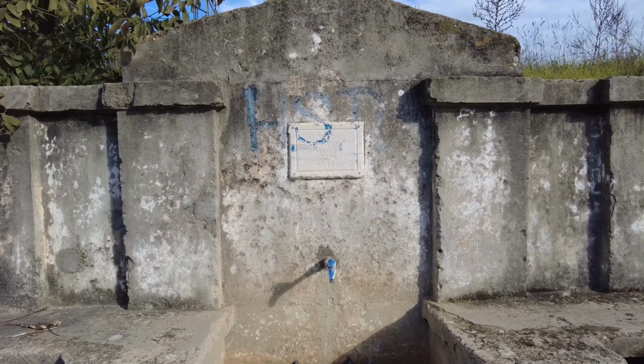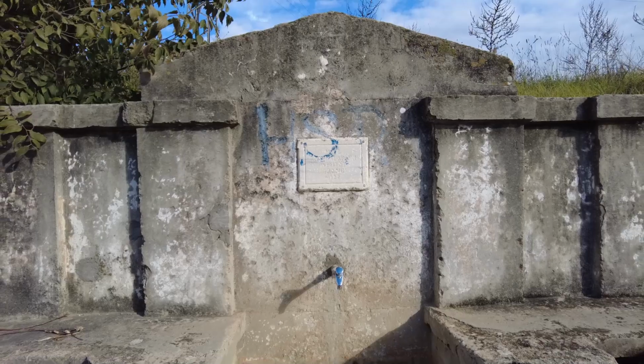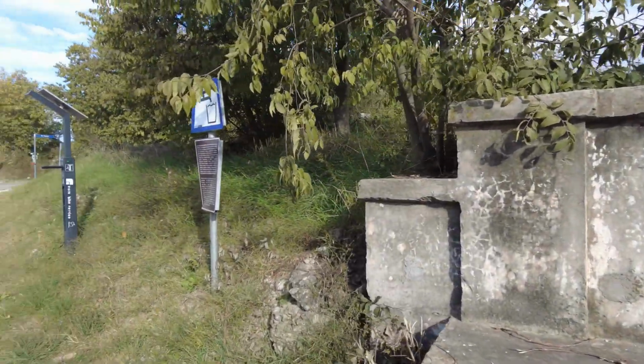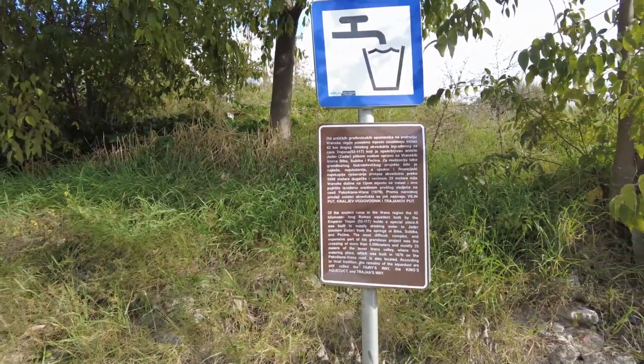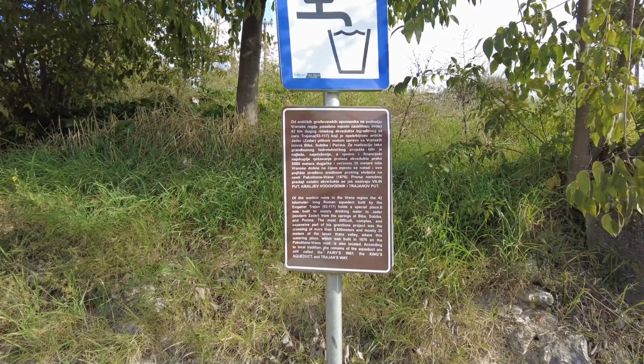but it suggests that this was created in 1927. So this was between the wars of the First and Second. We've got here another sign which is just fantastic. It tells you about the drinking water, and I'll just quickly have a quick look.